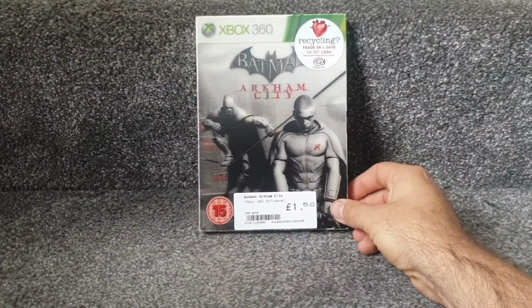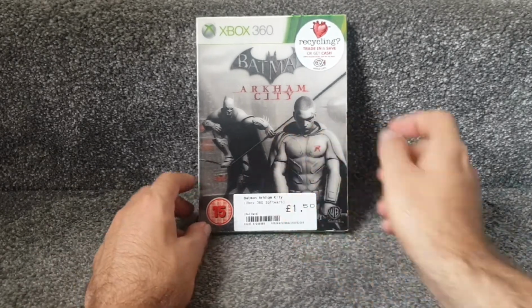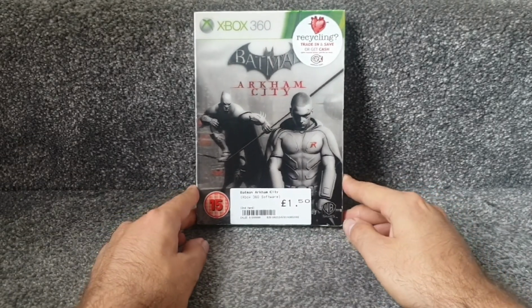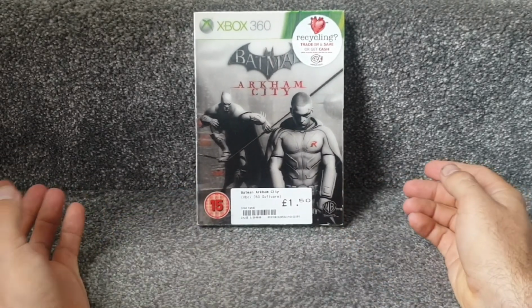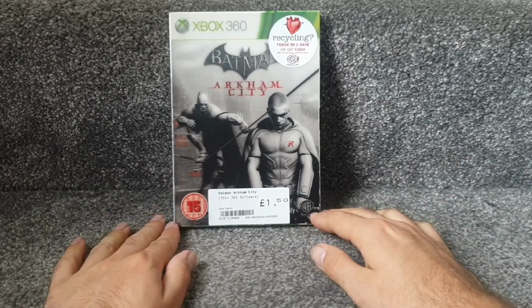And the first item that I picked up from the Harlow CEX was this slipcase, another slipcase in the collection, Eddie, and another lenticular cover, which I do particularly like these covers. I think they're awesome. And that was only £1.50. Everything's in there. I have opened it up and checked it out. We've got a manual. We've got a disc that's in good condition as well.